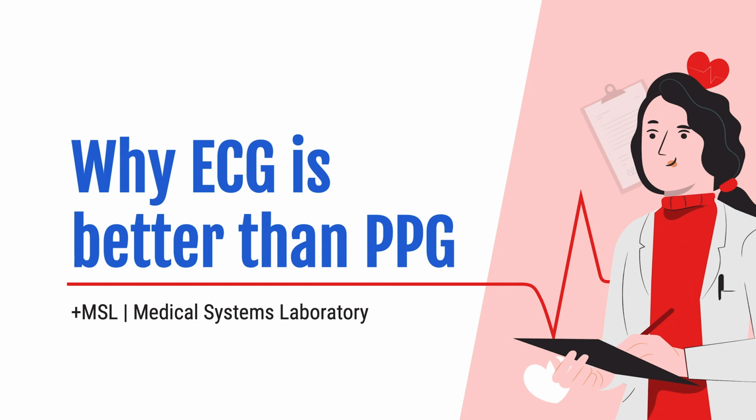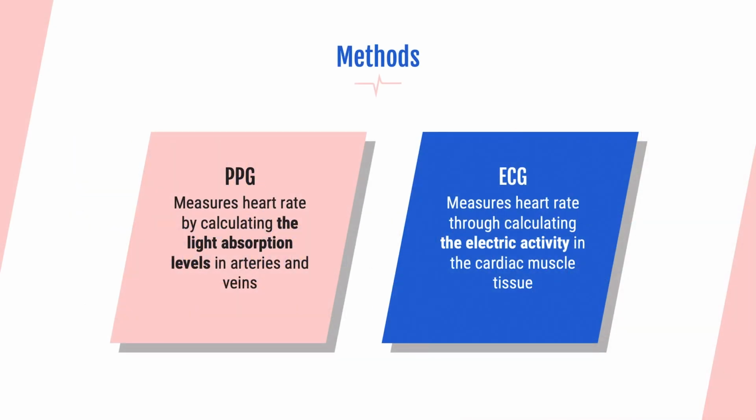Hello, today we'll be talking about why electrocardiography, or ECG, is a better measurement for heart rate than photoplethysmography, or PPG. While both ECG and PPG are used to measure heart rate, the method in which they accomplish this differs. PPG will measure heart rate by calculating the light absorption levels in the blood flowing through our arteries and veins. In contrast, ECG measures our heart rate through calculating the electric activity in the cardiac muscle tissue.